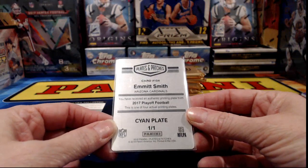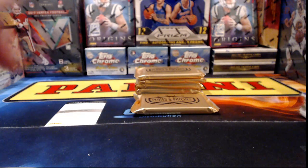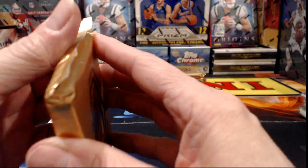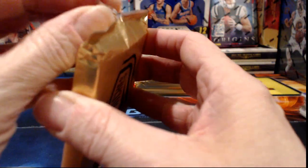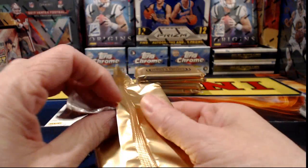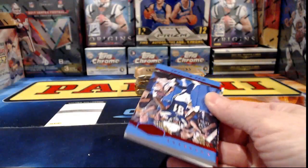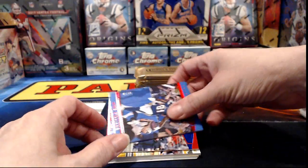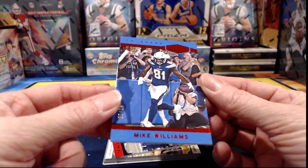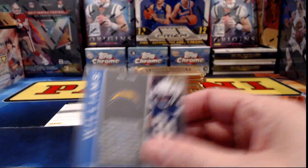Emmitt Smith, Arizona Cardinals, out of 2017 playoff football. Oh gosh, Melody, there were tons of teams and players that hit. I mean, in Flash, good grief, guys, how many hits do we have in Flash? Like 60, 70 hits, something like that. So yeah, there's a bunch of teams and players that hit out of Leaf Flash Baseball, Melody. That is numbered to 10, Mike Williams and the San Diego Chargers.